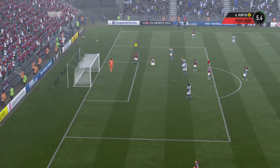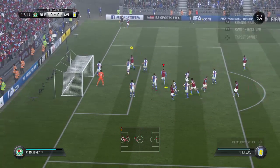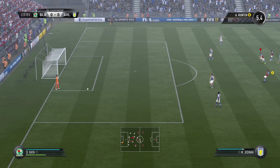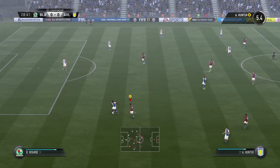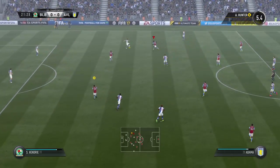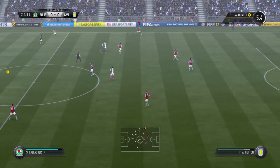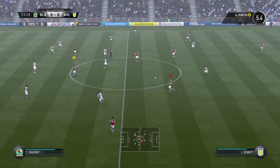Opportunity here. Villa's corner. Lescott! Well, he's had a go. Well, if you don't buy a ticket, as they say, and fair play to him for having a crack. Hendrick. And it's back now with Aston Villa. Gardner.